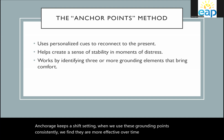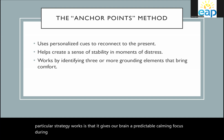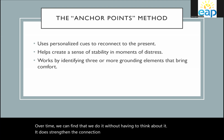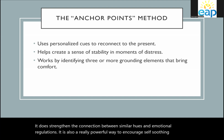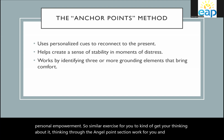So the reason this particular strategy works is that it gives our brain a predictable calming focus during stress. Over time, we find that we do it without having to think about it. It strengthens the connection between familiar cues and emotional regulation. It is also a really powerful way to encourage self-soothing and personal empowerment. So just a little exercise to get you thinking about it. Think of three anchor points that could work for you and then write them down.